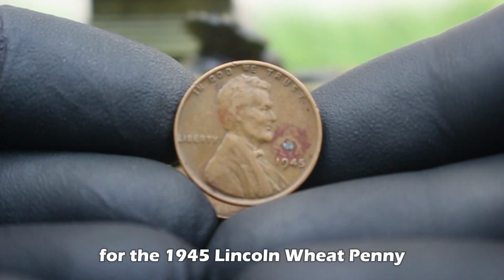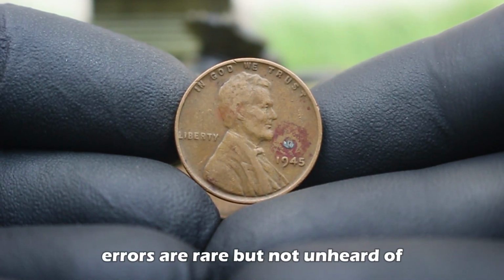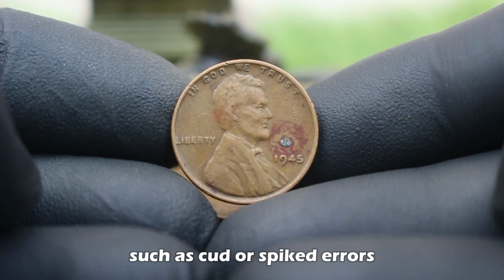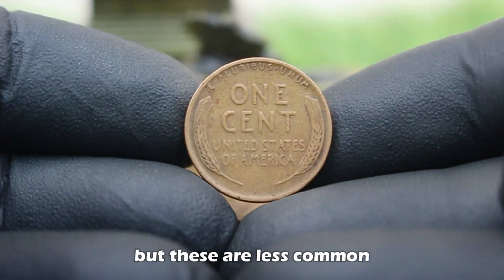For the 1945 Lincoln Wheat penny, errors are rare but not unheard of. The most common error seen on these pennies is die cracks, which can result in variations such as cud or spiked errors, but these are less common.